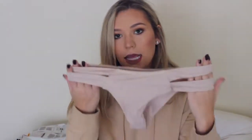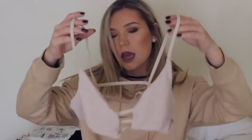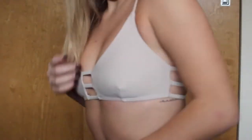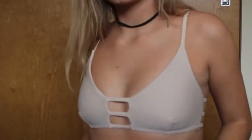My favorite is this nude one right here. The bottoms look like this, and the top looks like this. It fits amazing. The top literally fits me to a T. The only thing is these seams, you can kind of see bumpiness or something. I don't know if they didn't cut them off, so I'm gonna have to figure out something with this one, but I love the color and everything.